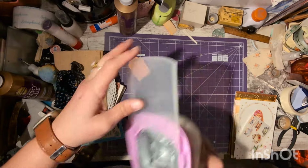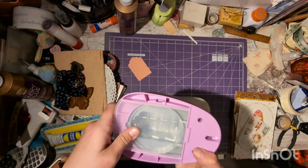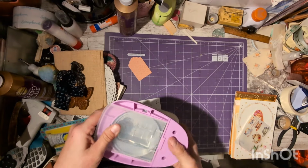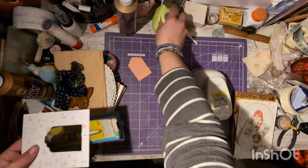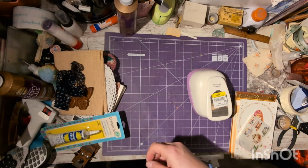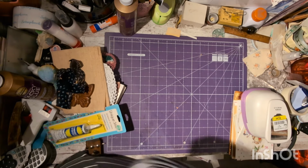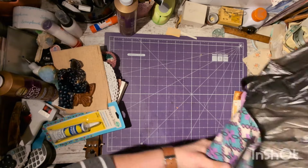So I need to make a bunch of tags. And does anybody, when you tag, when you get new punches, do you just take this off? Am I the only one that does that? Like, none of my punches have the thing on the bottom. None of them. I just take it off and throw it away. I can't be the only one that does that.